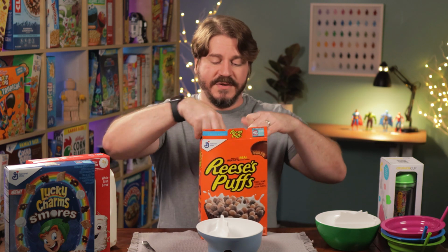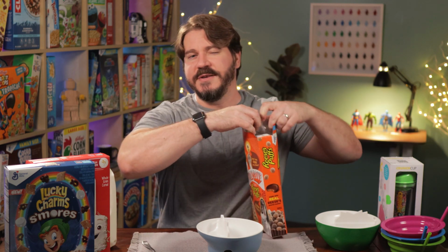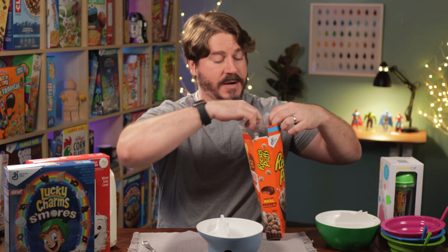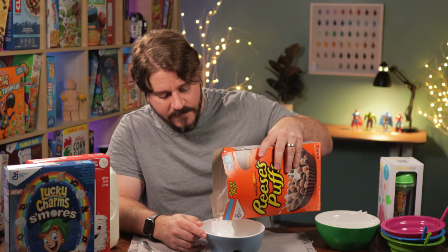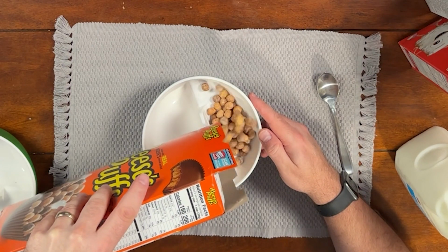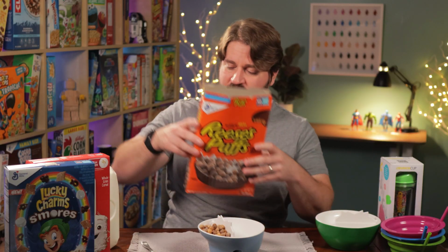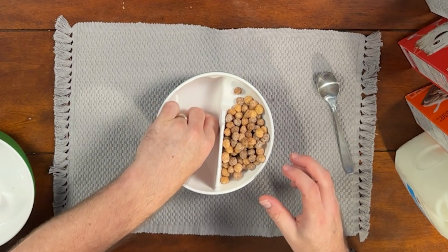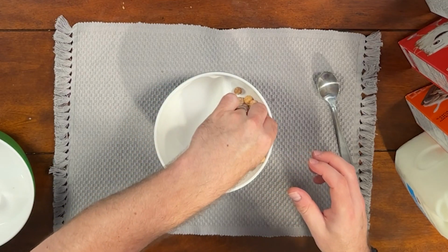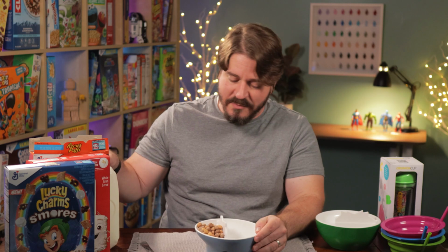Let's give it a try first. We'll go nice and easy with the Reese's Puffs, which I think will probably be the easiest for all of these products. Let's open it up. I am going to put the cereal in first to see how well, yep, see, this is what I suspected. With a roly-poly cereal like this, you are going to have the challenge where if they're not perfectly stacked, they're going to roll down on their own around the bend here. So be careful with that.